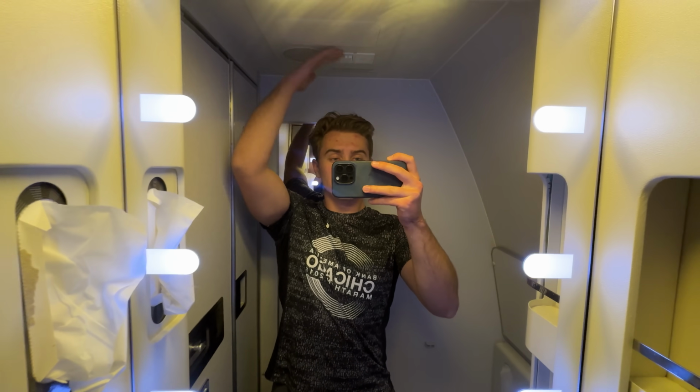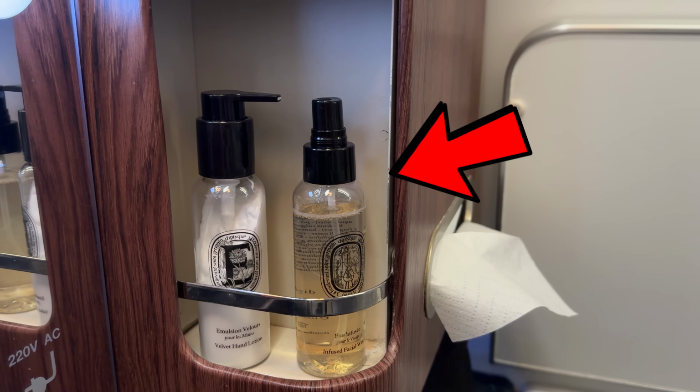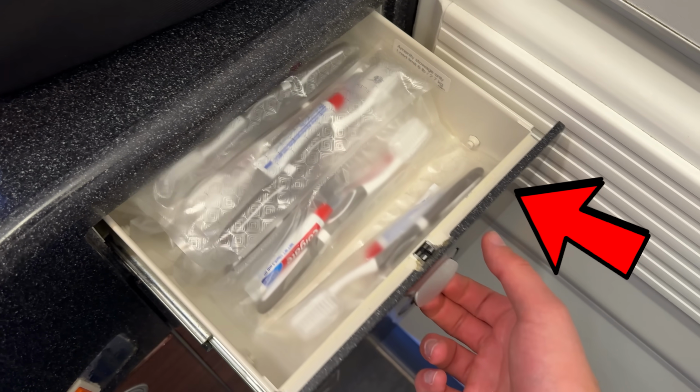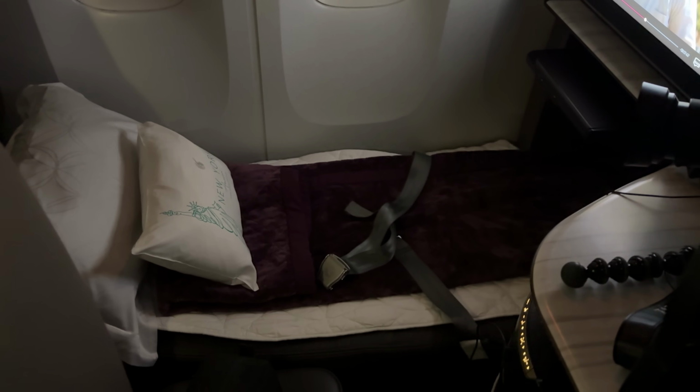Making my way to the economy class bathroom, things were on the smaller side, but even then it was still extremely clean and overall it was quite solid. But when it came to the first class, things were way bigger and you could just tell how it was higher end, because there was stuff like makeup mirrors, velvet hand lotion along with infused facial wash, and also toothbrushes in a drawer. But probably the best part is how once you get back to your seat, it will be fully made into a bed.